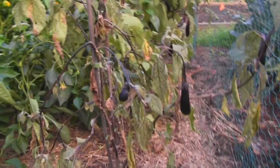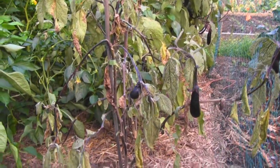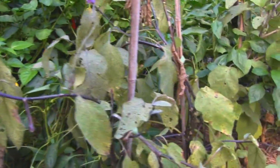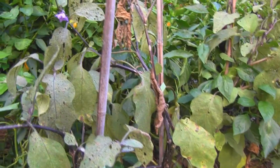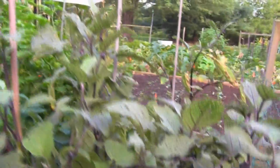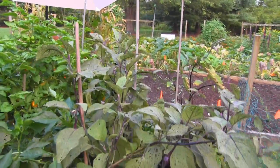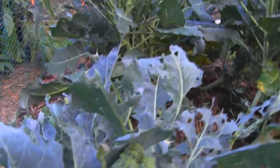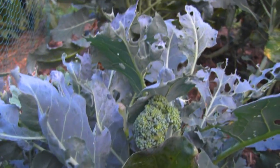And eggplants have done really well, but we have a strange phenomenon here, at least with these eggplants on the end here. Something got to them. I don't know if it's a disease or a bug, but they just got all droopy. Now we've still got some nice eggplant coming in, and the eggplants on this end seem to be a little bit healthier than the ones on these ends, but I don't know. Anyway, we've been having fine grilled eggplants all season long.